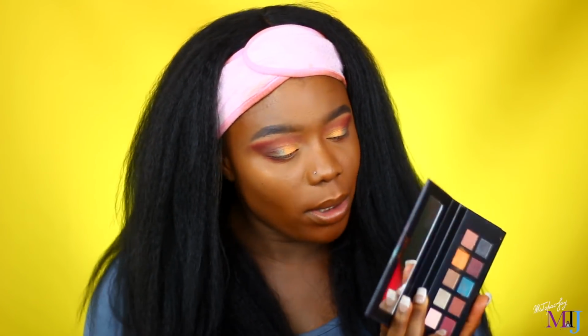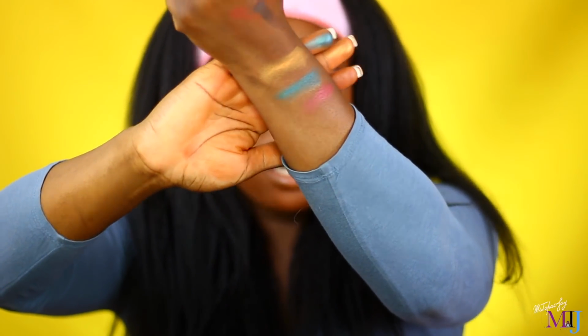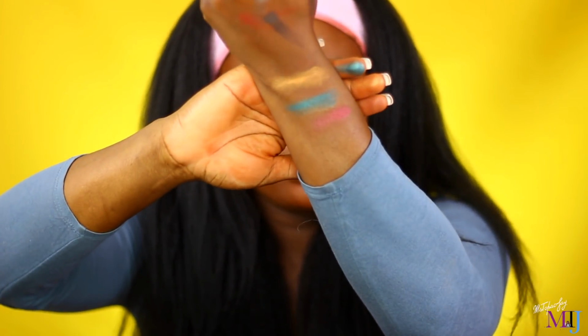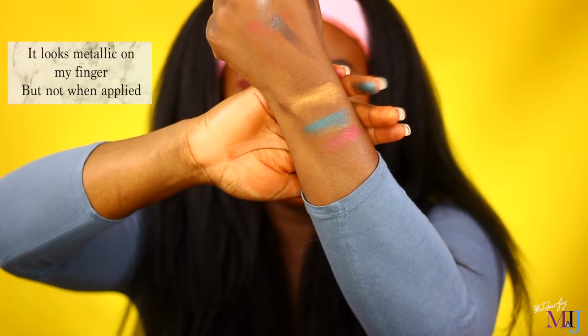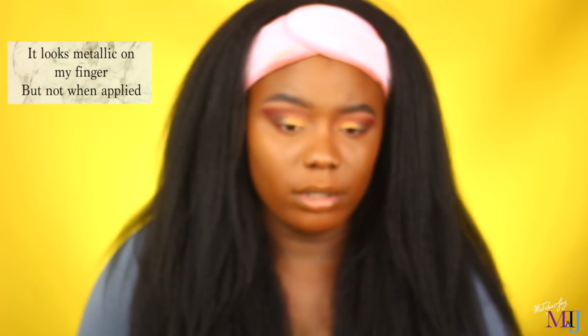Okay, this is supposed to be a metallic shade. There's nothing metallic about this. Do they look metallic to you? They just kind of look matte with a little bit of shimmer to it. Nah, I mean, it's a little bit pigmented, but when you're applying it, it's not as pigmented as it is on my finger right now. I don't know, I don't like that.